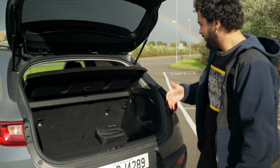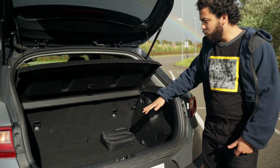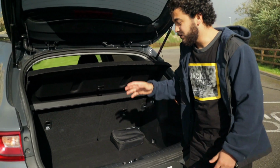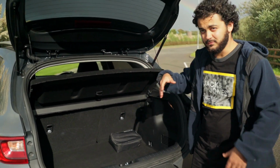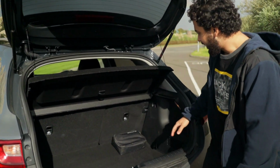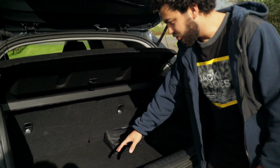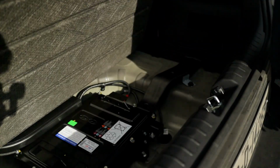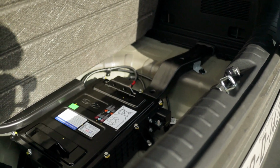So the boot, I would have expected it to be a bit bigger than this, but what you can say, I don't know the number off the top of my head of the capacity, whatever liters. I'll try to put it up on the video or under this description. And you actually don't get a spare tire, you get a tire mobility kit. I believe you can repair your puncture and all that stuff. And what's underneath there, then you would ask, is your 48 volt battery pack.